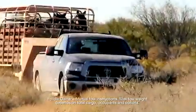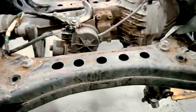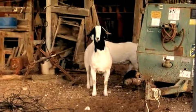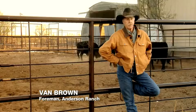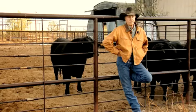We basically gave the vehicle to the ranchers to verify that in an extremely severe environment our test standards would hold up and meet their expectations. Well, I'm the foreman or the manager on this ranch. It's almost 300 square miles. We go 16, 18 hours a day. Some days I do 200 miles on that truck.